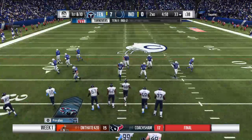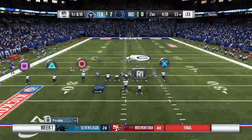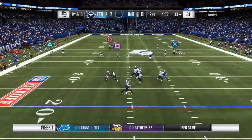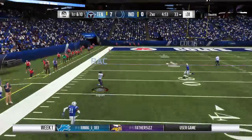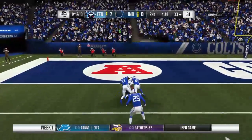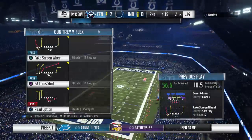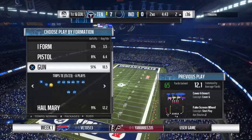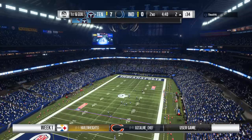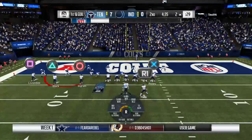Mariota and the Titans break the huddle, 1st and 10 at the 33-yard line. From the shotgun, it's Mariota. He's going to rifle one deep left side, and that's caught inside the 35. And oh, so close as he takes it all the way to the 2-yard line. A big play that time for the Titans. 65 yards. Well, that didn't take long. One play, and we're already looking at a 1st and goal situation.